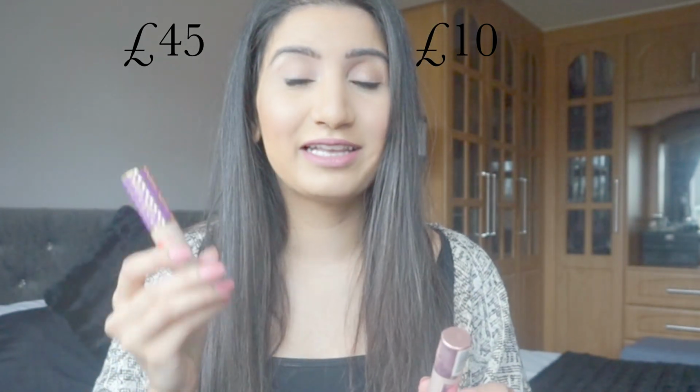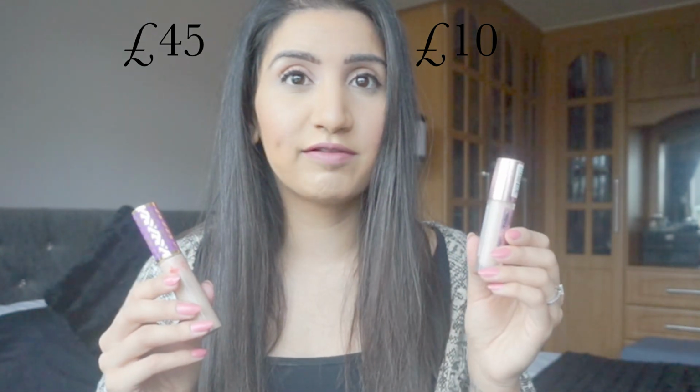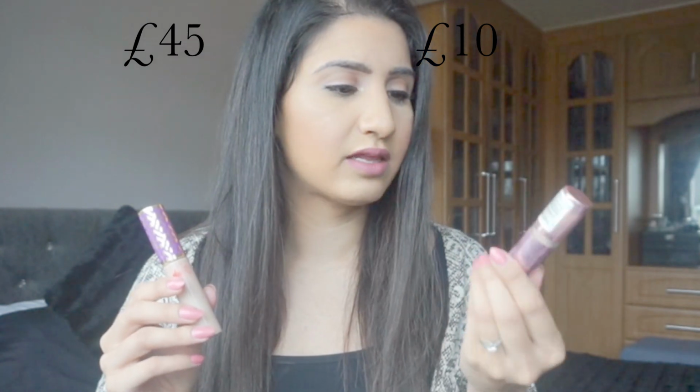Then on this side I use the Tarte Shape Tape. I can never say it, which you can't actually buy in this country, and when you do it's ridiculously expensive, but when you buy it abroad I think it's about £20 or £25. And the Makeup Revolution Conceal and Define, I think it's called, I can't remember the price of, but I think it was £5.